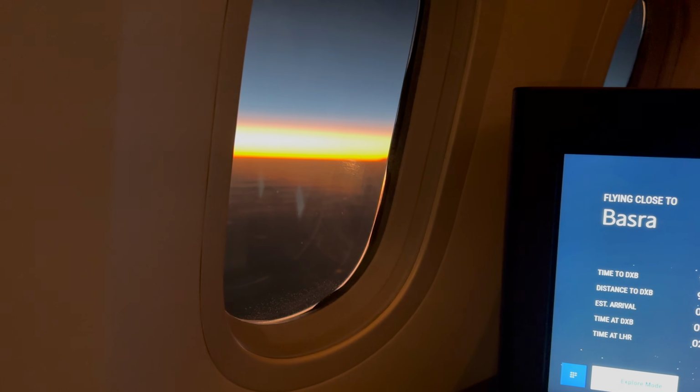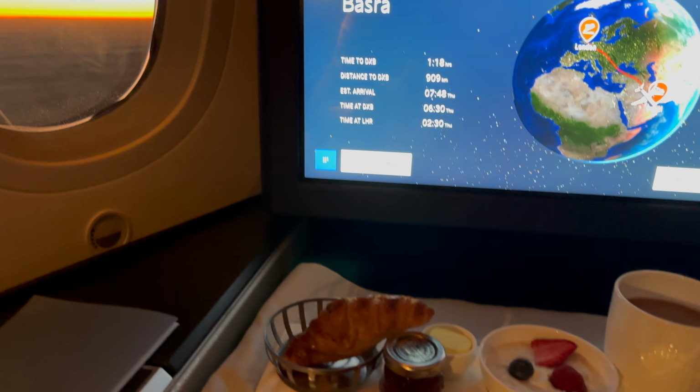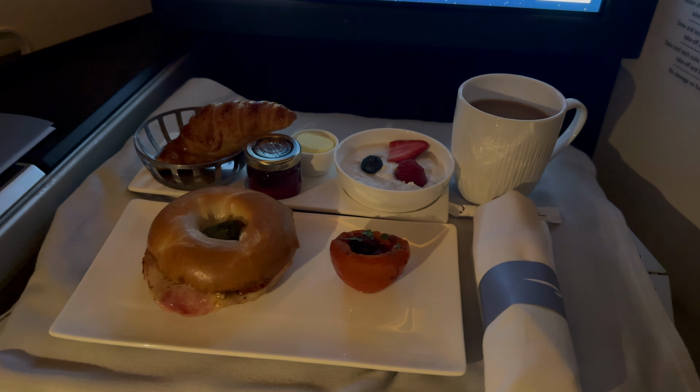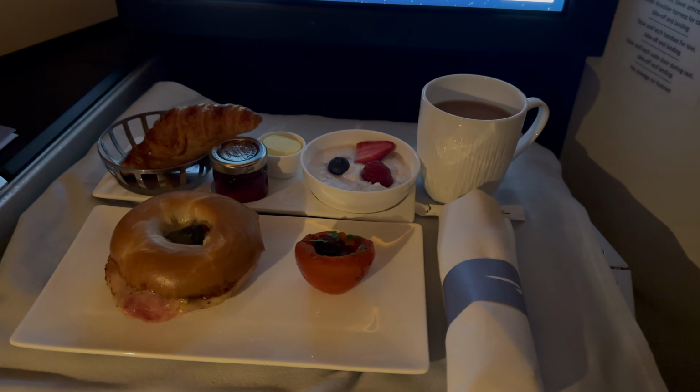Sunrise in the UAE, and we had roughly an hour until we were landing, so we were served some breakfast. Now, I went with the bagel option, which I think had turkey in it with some spinach. You get a pot of yogurt, which was really nice, and a coffee. The air hostess over there has been very attentive. She's done a really good job at making sure that everyone has everything at all times.